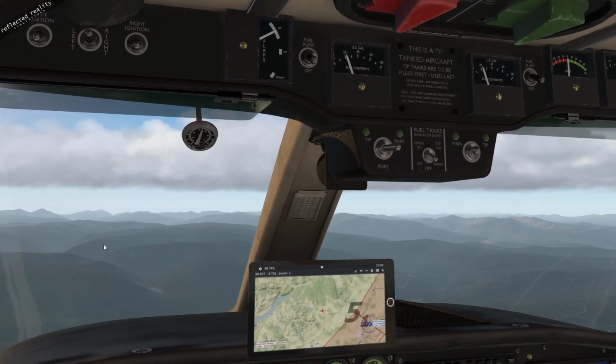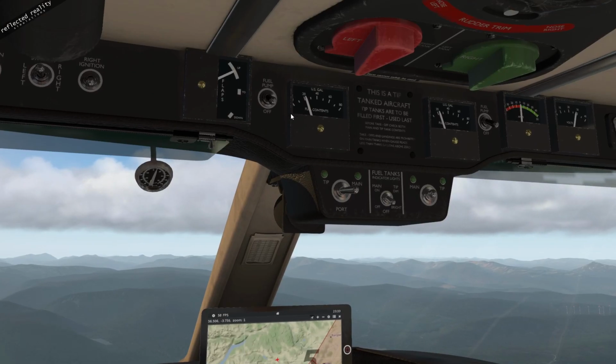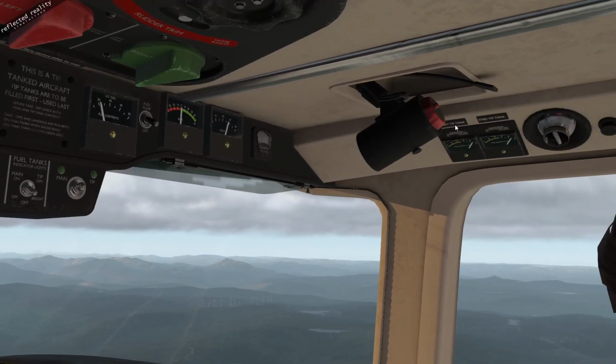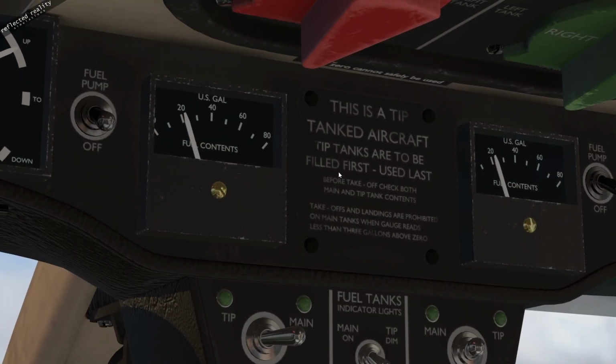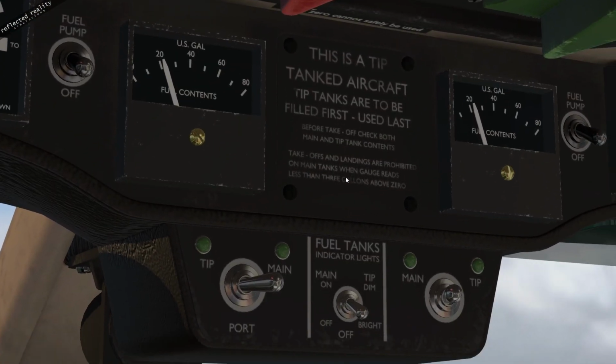So, speaking of fuel, we're now down to 20 gallons in the main tanks, and our tip tanks are still full. So I'll show you this little placard up here. I'll talk about the fuel system because that's fairly interesting. Firstly, the warning: it's a tip tanked aircraft. Tip tanks are to be filled first and used last. Okay. Check the contents.